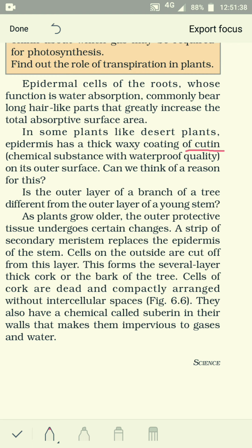So they form a layer of cells. Cells on the outside are cut off from this layer. This forms several layers of thick cork or the bark of the tree. Cells of cork are dead and compactly arranged without intercellular spaces. They also have a chemical called suberin in their walls that makes them impervious to gases and water.